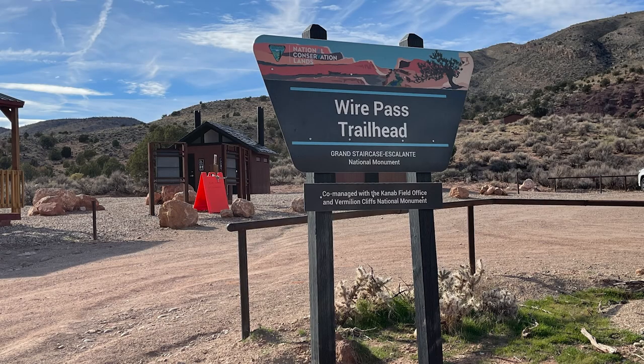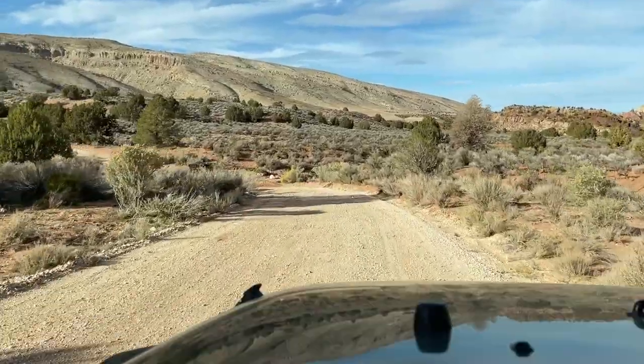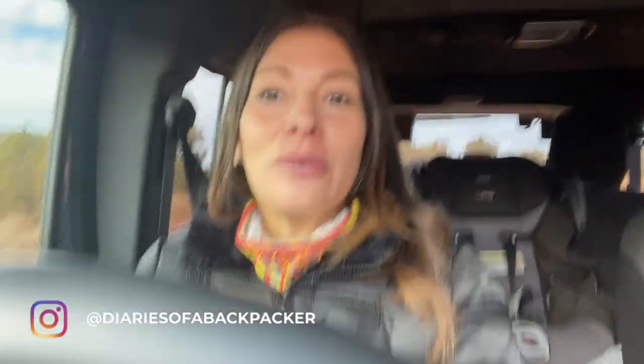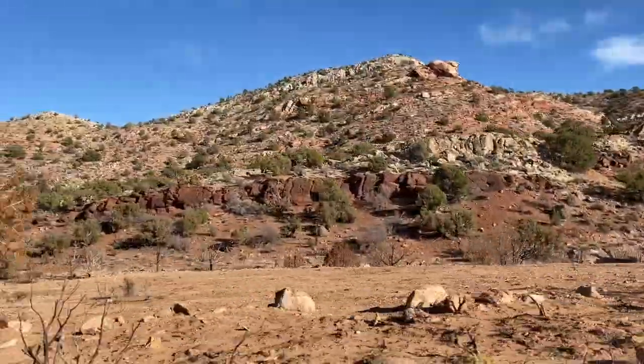The Wire Pass trailhead is about 8.3 miles from the start of this road, but I first need to make another stop. I need to get to my campsite, which is supposed to be really beautiful. I don't know how busy it's going to be. Hopefully I will be lucky and get a spot for tonight.